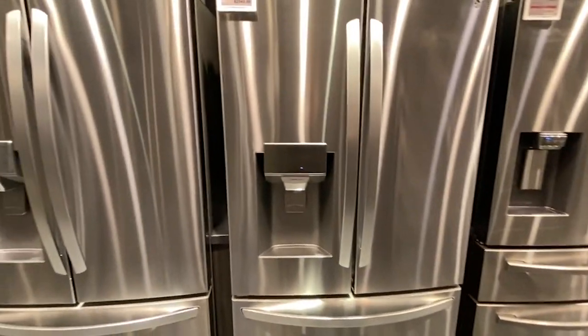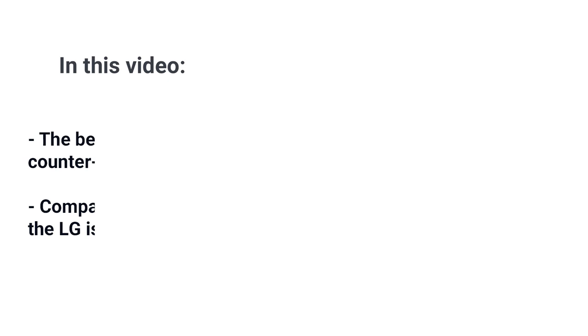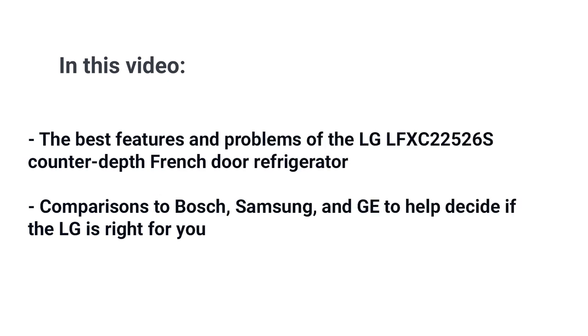The LG LFXC is one of LG's newest refrigerators. In this video, you'll learn all the best features of this refrigerator, as well as a few problems. Then we'll compare the LG versus some other French door counter depths from Bosch, Samsung, and GE, so you'll know if the LG is right for you.